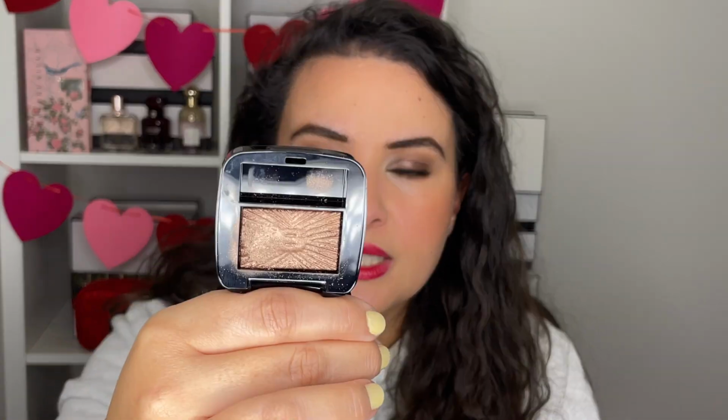So instead of getting a giant palette where you get overwhelmed and you have no idea what to do, just invest in a single from Sisley because the formula is great. It's very intense, very opaque, also very easy to blend. And I have used this in conjunction with other shadows and it works really nice. But if you want to simplify your mornings, Monday to Friday, something really easy for Zoom or whatever, just get the Sisley single in Sparkling Topaz.